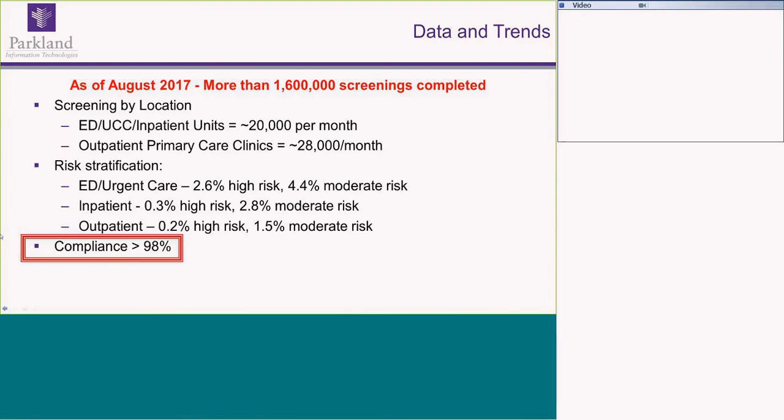So our ED, not surprisingly, is the highest risk area. One exception to this is we have a homeless outreach program that's included in those outpatient numbers, and that is by far our highest area of risk, which is not surprising probably for anybody who's familiar with the mental health research in homeless populations. There's a large concentration of serious mental illness in our homeless.